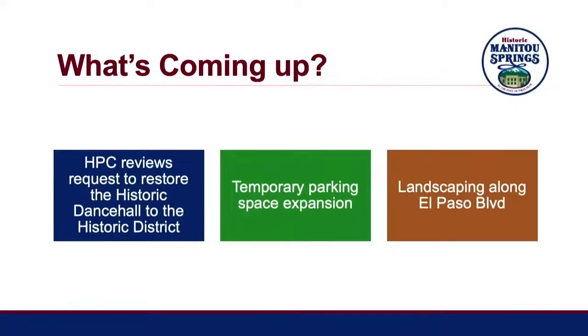Okay, so we have what's coming up. Many of you hopefully know that this is going to be in front of the board about getting it into the historic district in April. That's critical for us for that building going forward. When we talk about temporary parking space expansion, we're referring to the dirt that's out there.